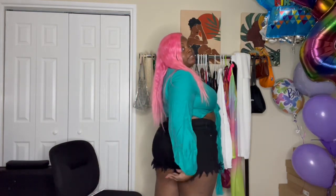Okay, y'all. I got the shorts on. They fit really well. That's how y'all know I didn't gain a bunch of weight. They got the little frays, but I like how they look. And I like it with this top. So what I'll probably do is take my boobs up, y'all, so they could be kind of out of the way a little bit. But I think this outfit is really cute. So this is what I'm gonna wear.